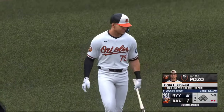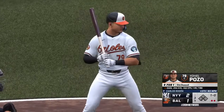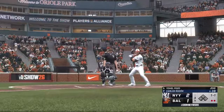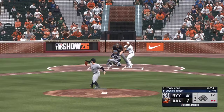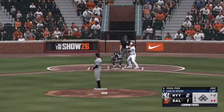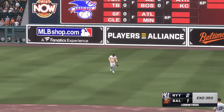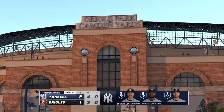Pozo stands in here, takes ball one low. Two down, nobody on. In the air, right field. And that'll do it. 1, 2, 3 go the Orioles. They're down 2-1.